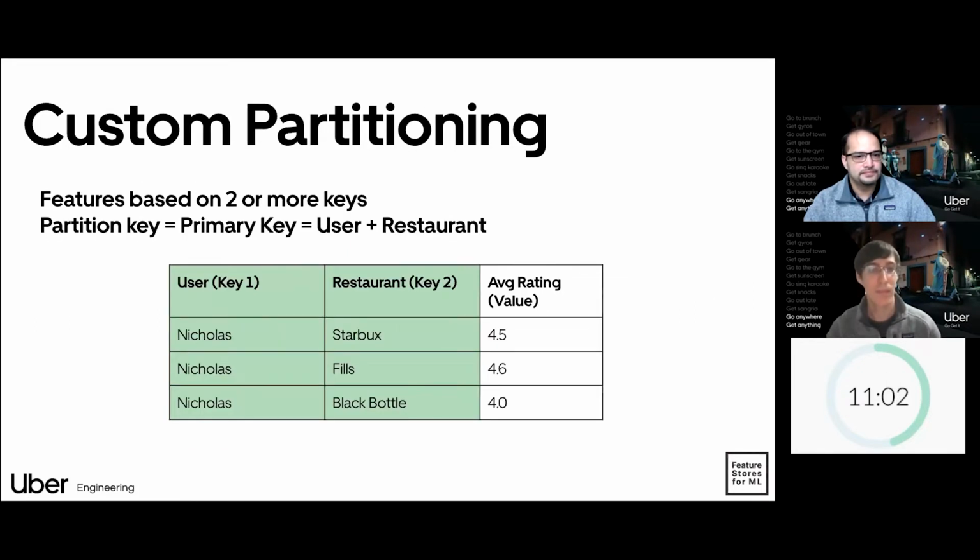Next slide. As data scientists try to squeeze out more performance from their recommendation models, they will likely add very personalized features into the mix. As an example, relevant to restaurant recommendation, this table represents user-specific ratings per restaurant, where the primary key is composite, made up of a user ID and a restaurant ID. In the standard key value feature store approach, the entire primary key is used for partitioning the data online. In this case, both user and restaurant.